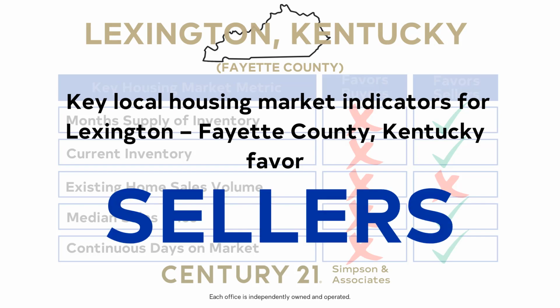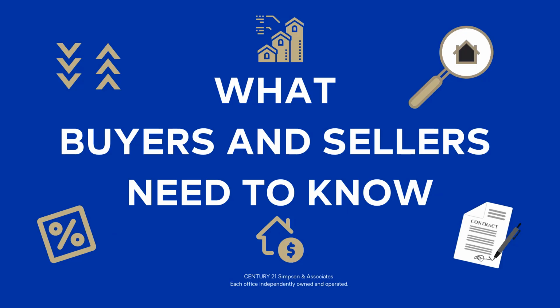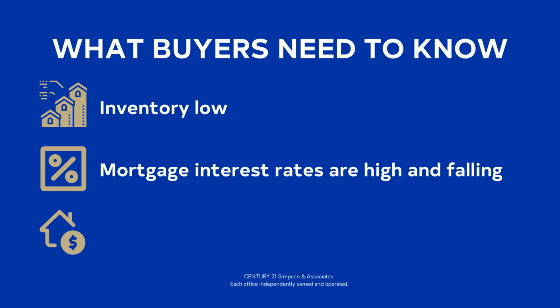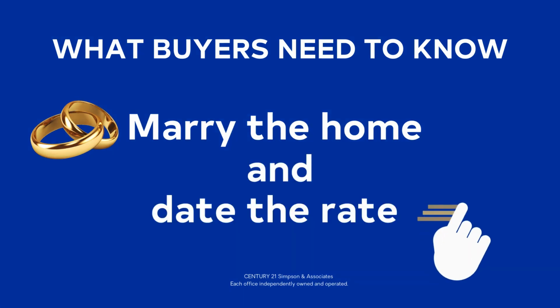Before we sign off, we want to provide some practical guidance for both buyers and sellers. Buyers. Inventory is up compared to last month, meaning that you now have a few more homes from which to choose. Interest rates are high and falling. When interest rates change, decisive buyers have a narrow window to capitalize on less competition, while others may pause to consider. Remember the adage, marry the home and date the rate. If you find your home, you can potentially refinance as rates settle back down.